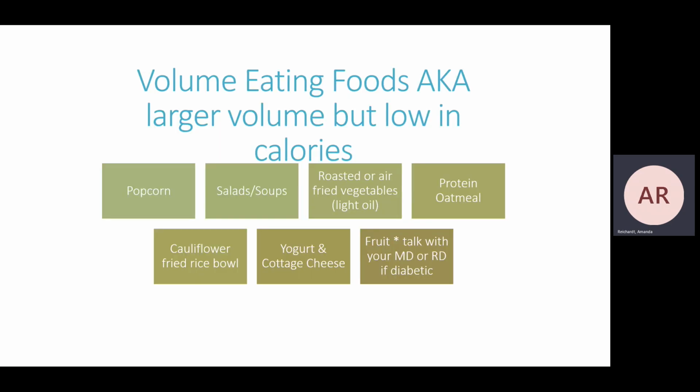So you want to aim for foods that you can eat a large quantity of. They tend to be more water-based foods like salads and soups, or fruits and vegetables. You can roast them up in the air fryer if you want with some light olive oil. You can do protein oatmeal or protein chia pudding, popcorn if you don't have diverticulosis, or a cauliflower fried rice bowl. I like to sneak a little egg in there, yogurt and cottage cheese, or fruit.